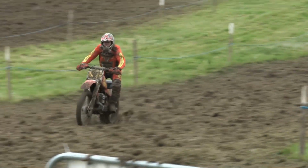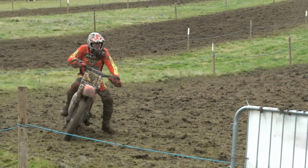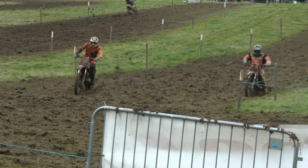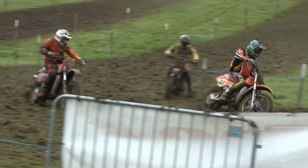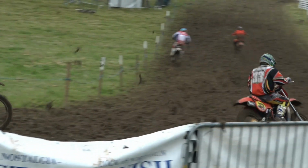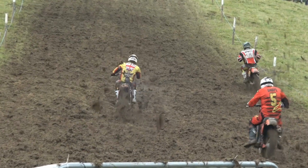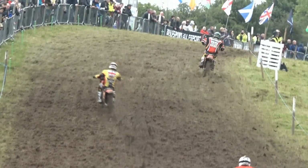So we still have our third position man here, Paul Chiappa. He's currently still in third place as we take a look at number 33 again. That's Neil Eastwood. And on the left-hand side there is number 74. That's Alan Bott.